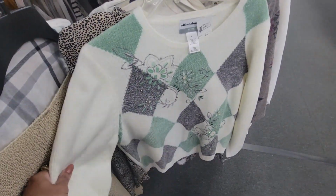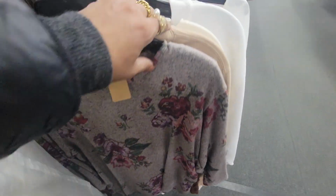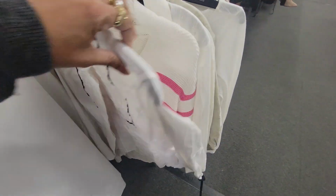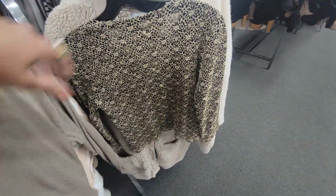Moving back to the store, this vintage sweater, I like the little pistachio popping out. This is on the lower end of the vintage. They have a vintage section that they did price up, but I'm just going through. Nothing is really jumping out at me. I liked this little striped sweater too, Jessica Simpson, I think, but the material didn't feel great.